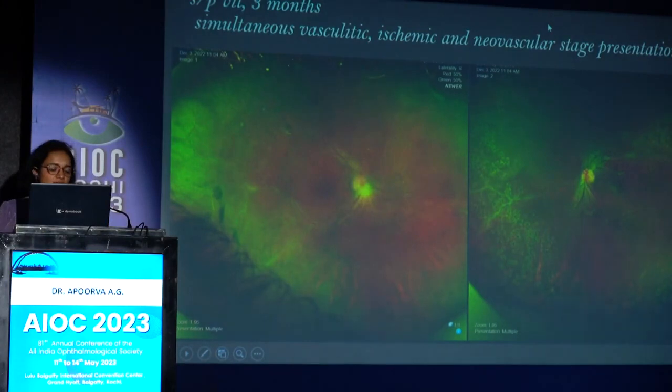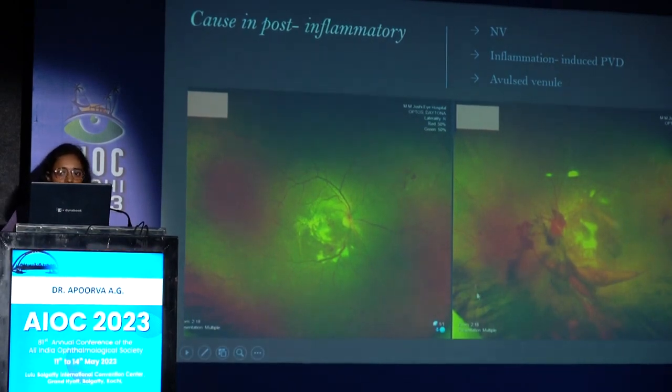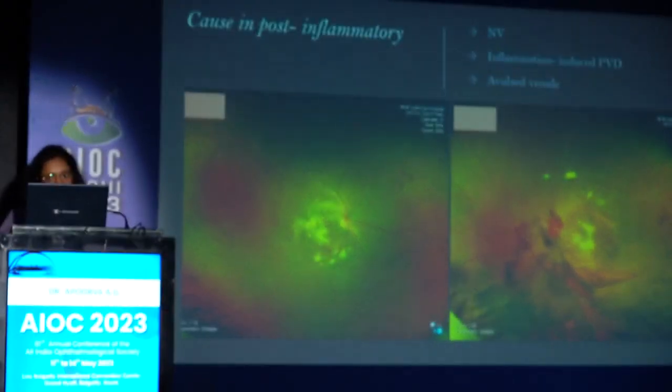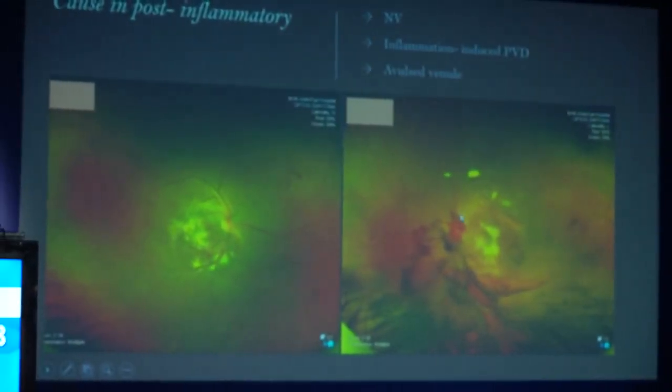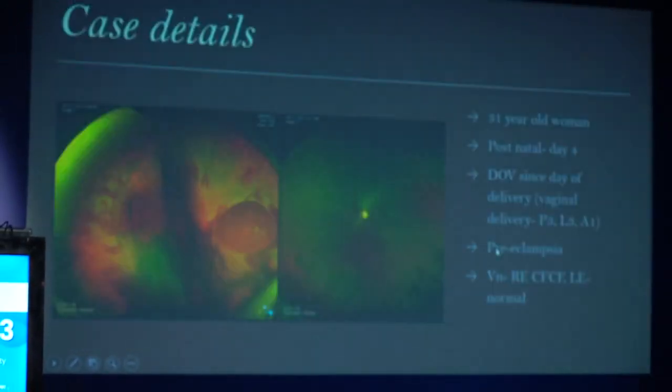So what I want to say is retinal vasculitis can have simultaneous presentations of all the stages of vasculitis, ischemia and neovascular stages. They can all present together. But it is also important to know that not all vitreous hemorrhages are because of neovascularization. Like in this case of post-fever retinitis, who sometimes develop vitreous hemorrhage, and that could be because of neovascularization. It could also be because of inflammation inducing posterior vitreous detachment, or it can be a detachment causing avulsion of a venule, a taut venule.